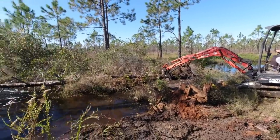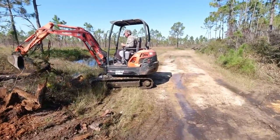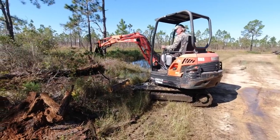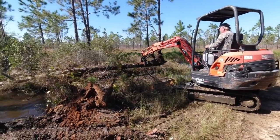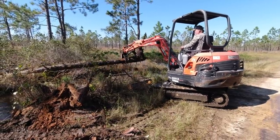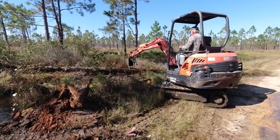Gonna pick up this big old pine tree. It's about dead though. Uh-oh. Need a little more weight in that rear end, I guess. Oh, he's just gonna move it out of the way, I guess. Yeah, he just appears to be dragging it out of the way. That's a strong mini excavator.